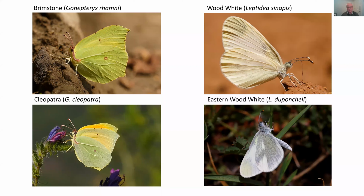Here are two species which are relatively, well, I say relatively common. Brimstone, common in the UK. And below that, we have Cleopatra. It's a very close relative, which occurs in the south of France, pretty much south of a line across Lyon. It's very similar to the Brimstone, especially if you see it in photos. I've managed to get a photo here where part of the forewing is actually exposed. So you can see that the forewing actually has these bright orange patches.